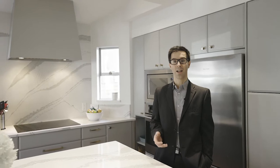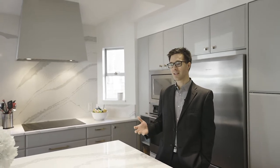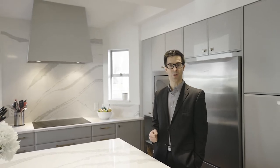One of the things I love about this townhouse is the spectacular kitchen renovation that was done in 2017. You can see they replaced the cabinets, appliances, and beautiful countertops. So let's go take a look around and explore the neighborhood a bit.